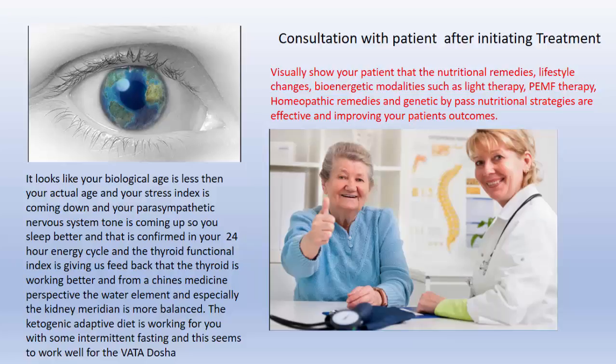From a Chinese medicine perspective, the water element and especially the kidney meridian is more balanced, which kind of gives us a clue about the adrenal glands. And the ketogenic adaptive diet is working for you, and with some intermittent fasting. And this seems to work well for you because you're a Vata dosha. They do much better on this kind of diet, and they do much better with fats. So we could kind of look at the overall picture, and this is kind of an example of going through this with a patient where she's giving the thumbs up because, wow, she's getting better, and the doctor's happy, the treatment's working.